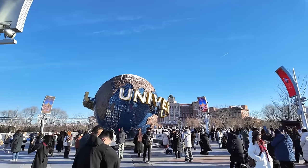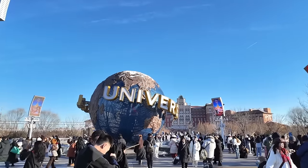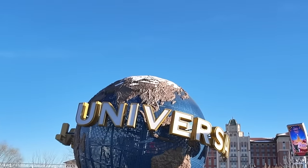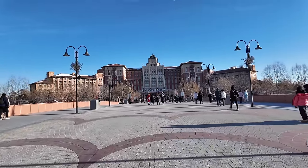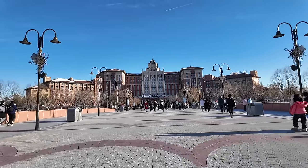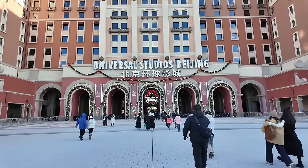I love the snow that's on top there. You never see this at other parks. You might see it briefly at Universal Studios Japan, but yeah, not very often you see the snow. So the walkway here goes over to the hotel you can see there. And then we're gonna go underneath, I'm guessing, to get into the park.